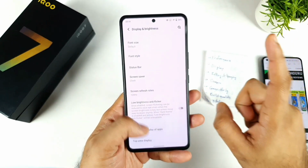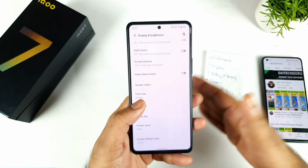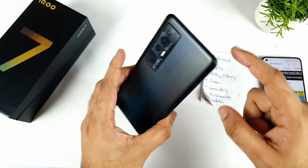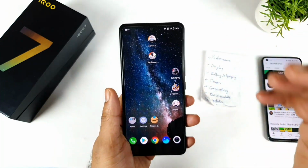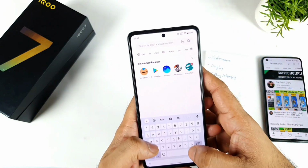So not all the phones are having the green tint, only a few phones. Maybe the latest models may not have the green tint, only the old units may have it, same like my phone. My iQOO 7 device has got the green tint issue, so that's what I'm trying to mention. Not all the phones, only a few phones will have the green tint. Apart from that, it's fantastic, friends, no issues with any other thing.